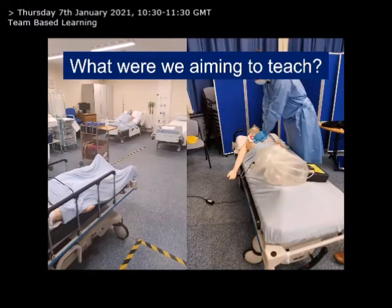For us, what were we aiming to teach? Within NHS Lanarkshire in Scotland, we have a team of educators consisting of nurses, doctors, and technicians. And we deliver undergraduate and postgraduate immersive simulation courses in our simulation suite across a variety of specialties. And this for our faculty involves the use of several pieces of equipment.